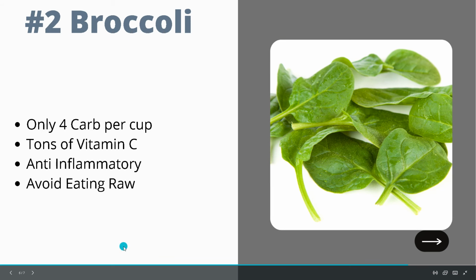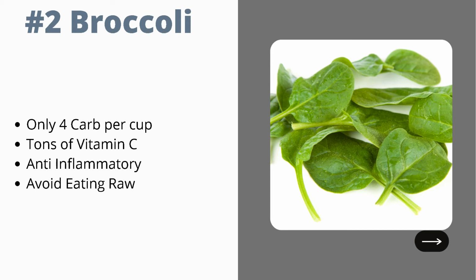Number 2, we're getting down to the last 2, the penultimate, broccoli. And I forgot to switch the picture. Luckily, everybody should know what broccoli looks like. I'm sorry, I forgot to switch the picture on there. 4 grams of carbs per cup. Tons and tons of vitamin C. Like 50% of the daily intake of vitamin C in a single cup of broccoli.